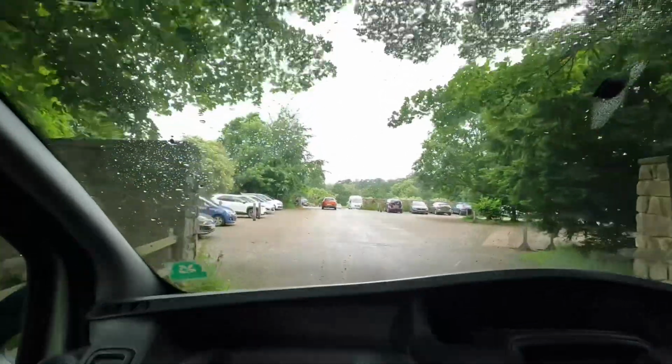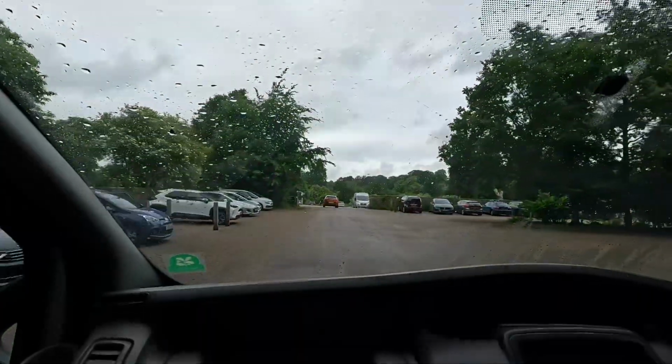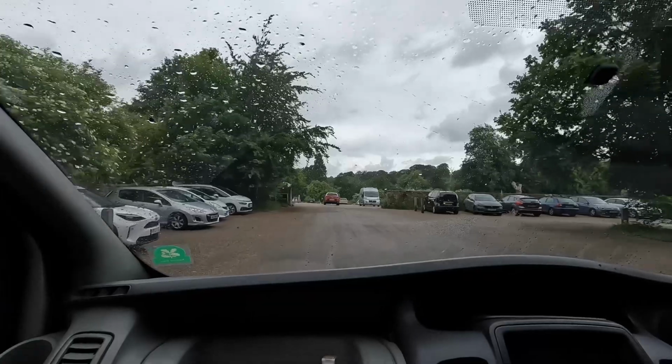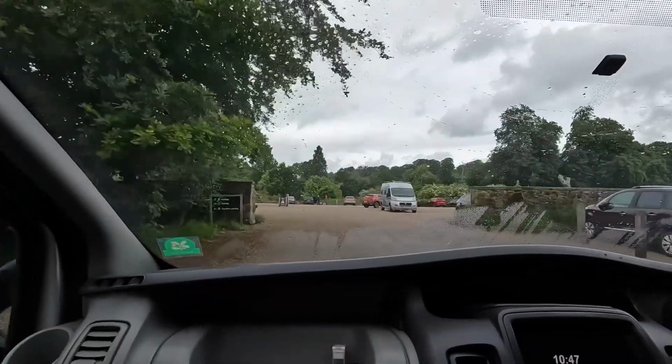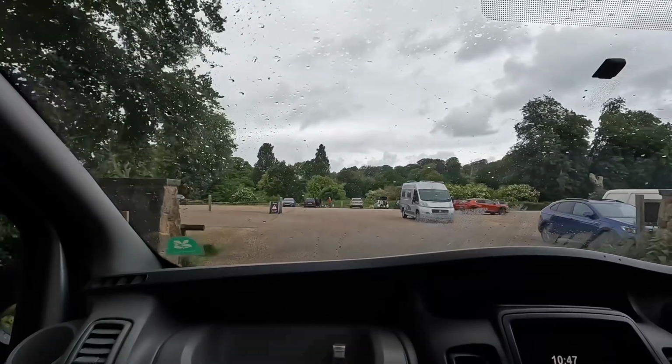Here we are heading into Calke Abbey, which is part of the National Trust. We are members, so we didn't have to pay. But if you aren't, then check the website for the prices.